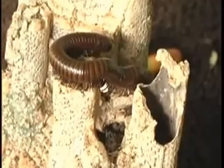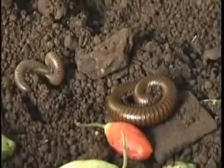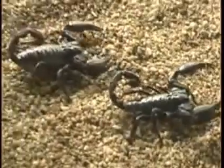Meron din tayo dito na millipedes, because before it's called the butterfly garden, but now ginawa namin itong ecological garden. So, yung ecology around the butterflies. Yeah, so meron tayong mga scorpions, meron tayong mga stick insects, millipedes.